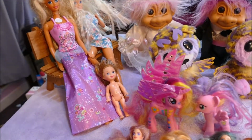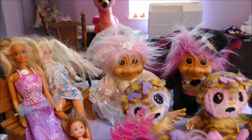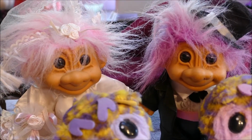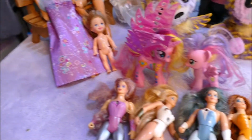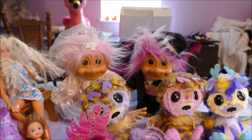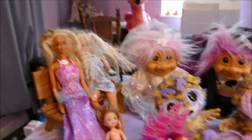Okay, if I have to pick a favorite from this marketplace haul, ooh, it's got to be the trolls. I absolutely love the wedding trolls. They are so cute and I can't wait to have them on my shelves. Oh, She-Ra's really close though. No, I got to go with the trolls because they have such fond memories in my heart.